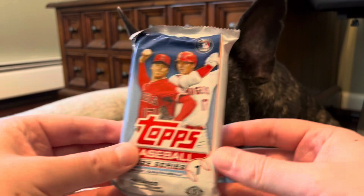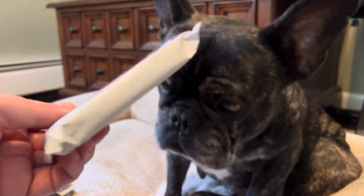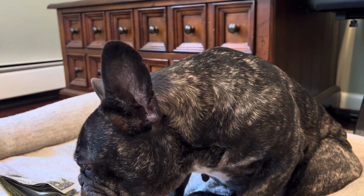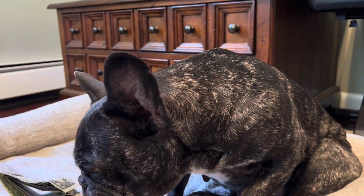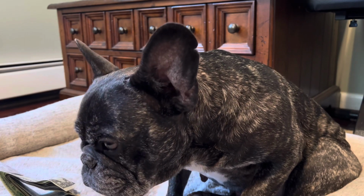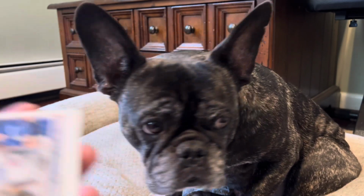And I just so happen to have this pack, a fat pack, no less, of 2022 Topps Series 1. Leo is feeling it. And I figured let's rip this open and maybe we'll even pull an Aaron Judge card. That would be really cool. Probably unlikely, but you know what? Let's get Leo a little screen time here for Adam.